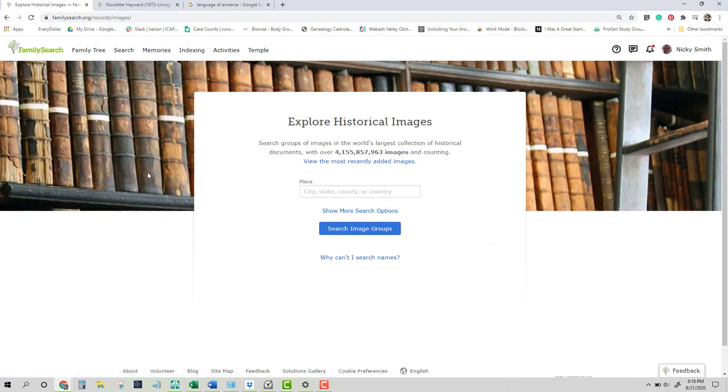It's important to note that the historical images search contains only digitized records and does not list any undigitized material at the Family History Library. So historical images will not completely replace the catalog yet.